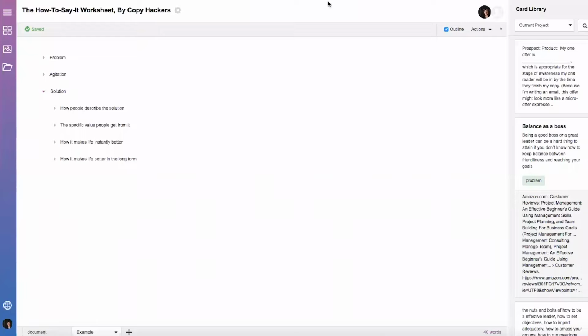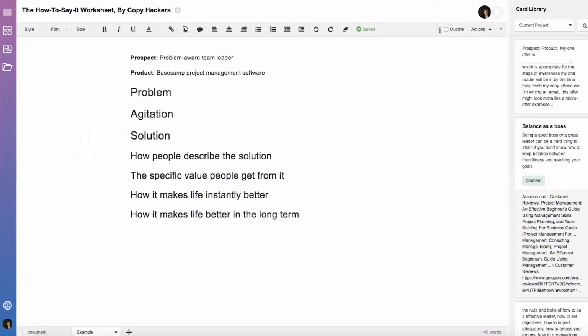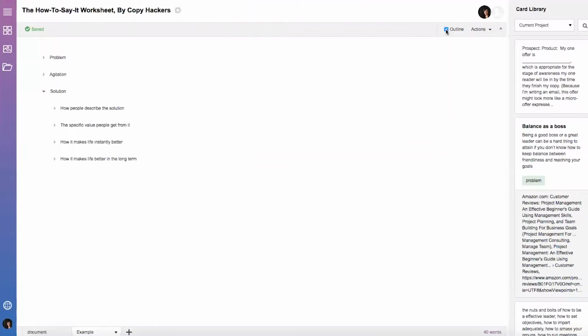We have to know what product it is that we're looking at. So in this case, I've just switched back to the outline here. Our prospect is going to be a problem-aware team leader, and the product we're selling them is Basecamp, a project management solution or software. Okay, so we have nothing here. Here we have stuff because I've already gone ahead and done this, because we've got 20 minutes, but I do want to go over and show you how to do this, and then I'll show you how to get those reviews into the page and how quickly it can all go.